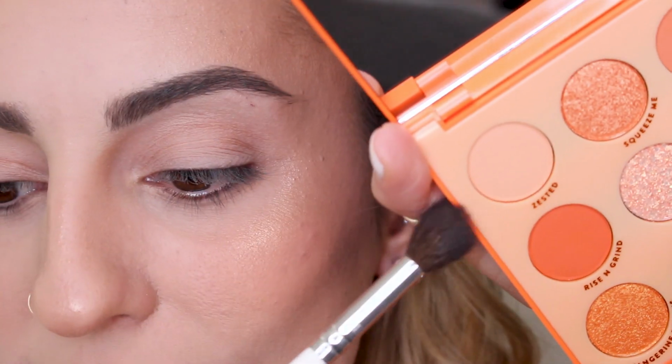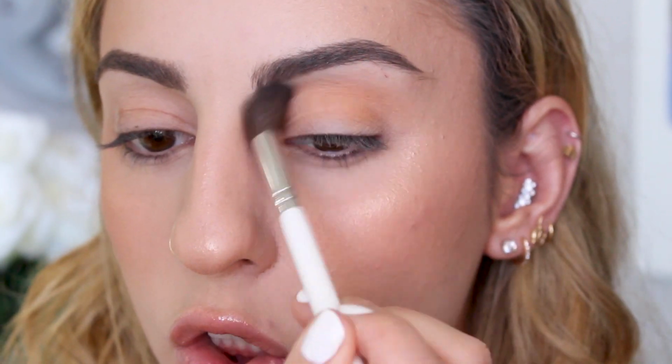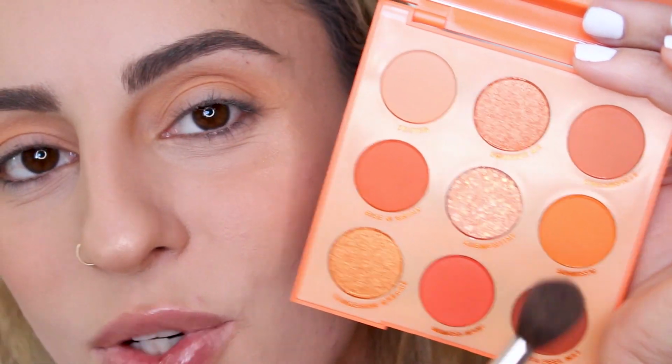I'm going to start off with the shade Zested. I don't know if this is going to be light enough to put on my brow bone, so I'm going to take a fluffy brush and just pop that into my crease. Yeah, that's definitely not a brow bone shade for me. It's kind of like an orange sickle creamy peach color. It's really pretty though. It's a really nice transition shade. I'm going to go into this really bright orange color. It's called Sunkissed. I'm so excited.